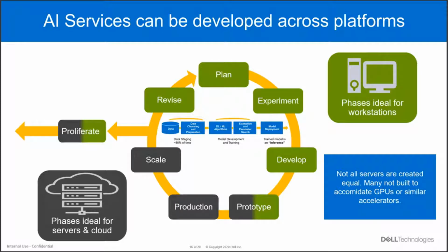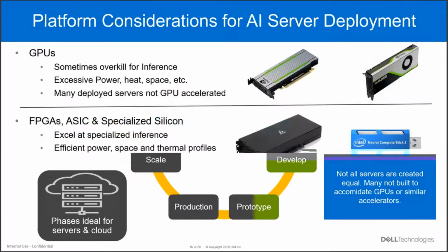Realize that in many cases they're standing up new services. In some cases, they're upgrading old services. Not all servers are created equal. Many servers today aren't really built, for example, to accommodate GPUs. If it's an enterprise server, in many cases, it could be scale up, could just have a big database on it. Maybe fewer, fatter cores with no acceleration, things like that. So that's a very big consideration as you're going out there to deploy on servers: what is that like?